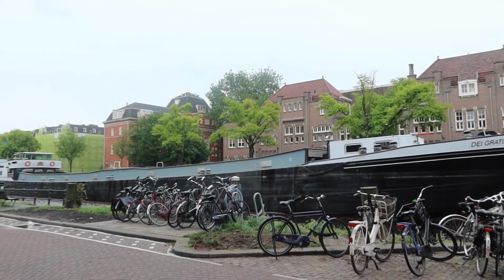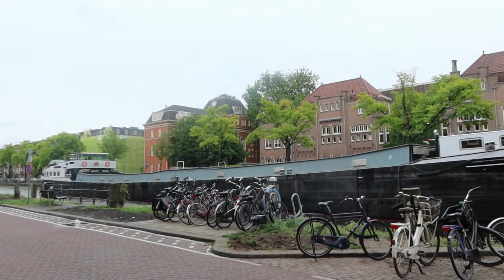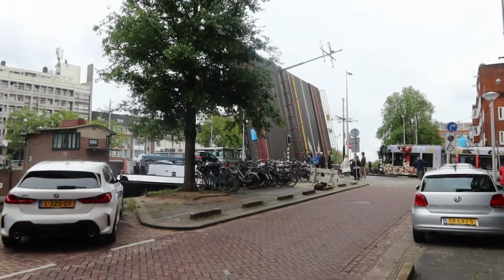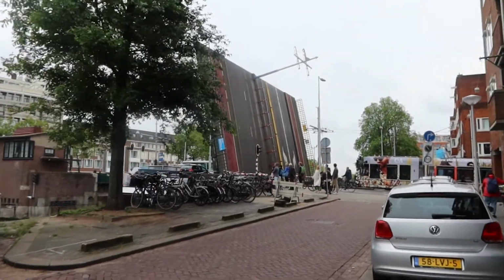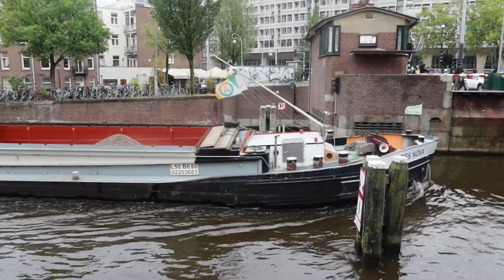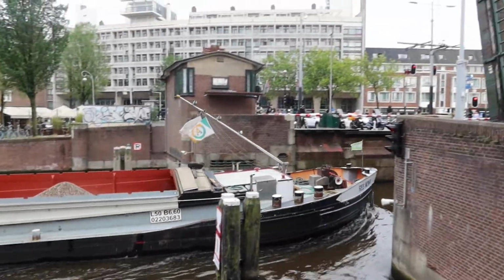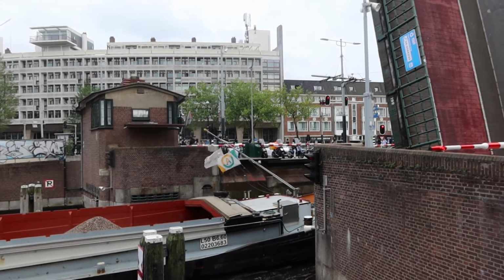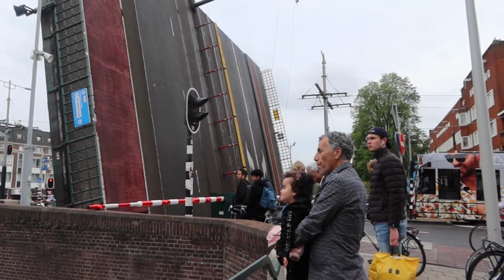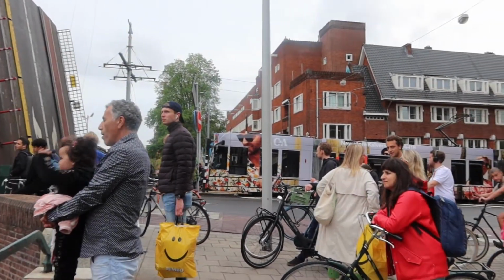While strolling in Amsterdam, we saw one of the bridges that opened so that the boats could pass by. Patiently waiting to cross the bridge.